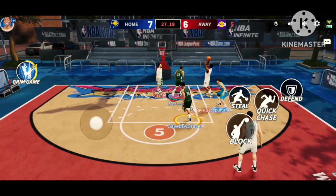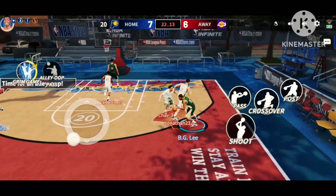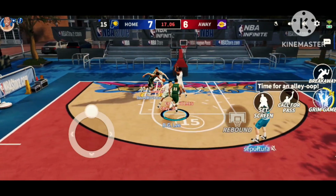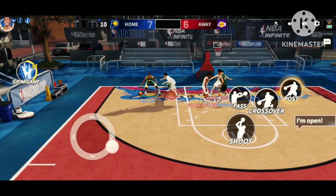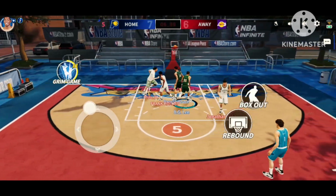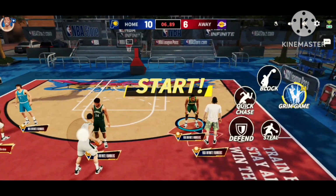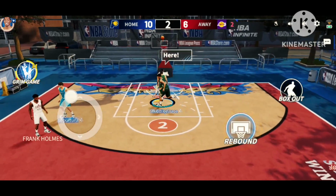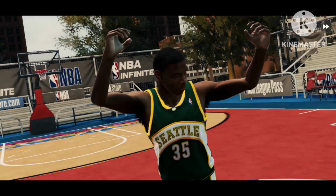There's only a few seconds remaining. They'll need to make a move soon. He passes. That 3-pointer landed like a bomb. Nice pick and roll. That shot was off the mark. This game went down to the wire.